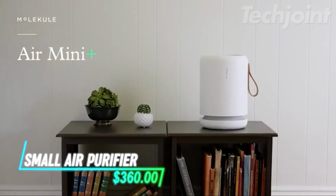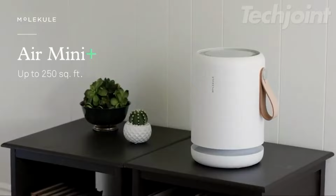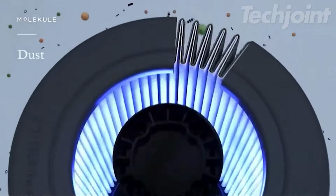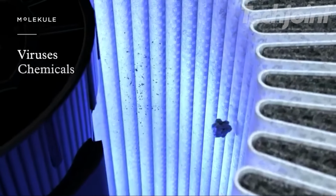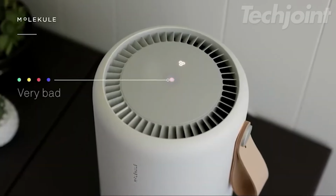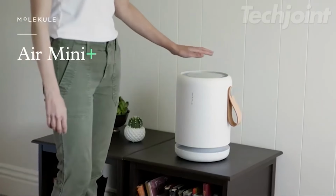Breathe easy with this compact air purifier, ideal for rooms up to 250 square feet. Equipped with a HEPA tri-power filter, it effectively captures and destroys 99.97% of allergens, pollutants, and harmful bacteria. Its sleek design and portable handle allow you to place it anywhere, while the app lets you monitor air quality in real time. Experience cleaner, fresher air effortlessly.